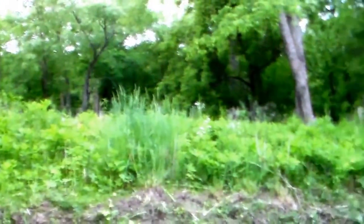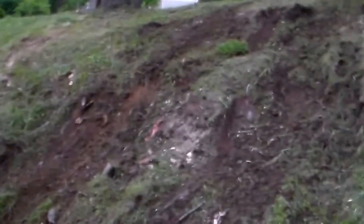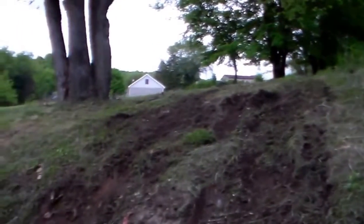Maybe at some point I'll tackle this hill. I've still got to cut out all the little stumps and sticks and stuff that are up in there though. But yeah, at some point this is a little bit steeper. Maybe I'll try this at some point later on. Could be another obstacle. But here's the first one. A good little test for the Jeep.